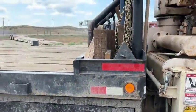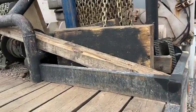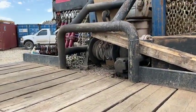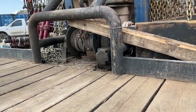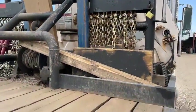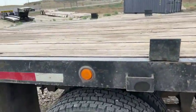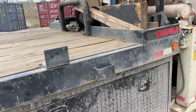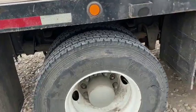Now, the chains and boomers and clevises and blocks and all that, those are coming off the truck. He's keeping all of his chains and boomers and such. So those are not included, but obviously the headache rack and the winch you see there in the middle is going to stay with the truck. I measured the bed. It's 8 foot wide, 14 foot long. You can see it's got a good solid wood floor on it.